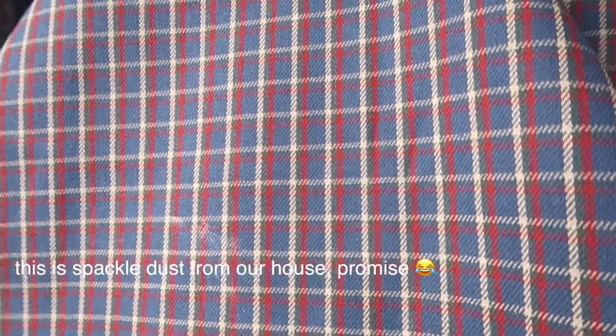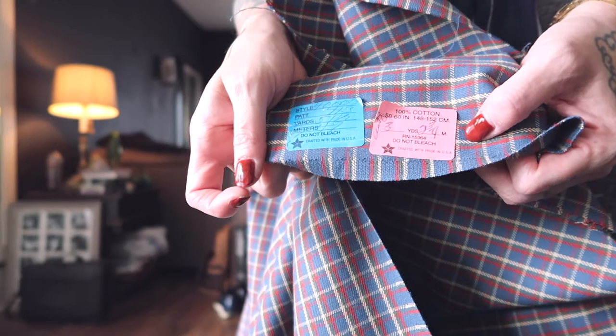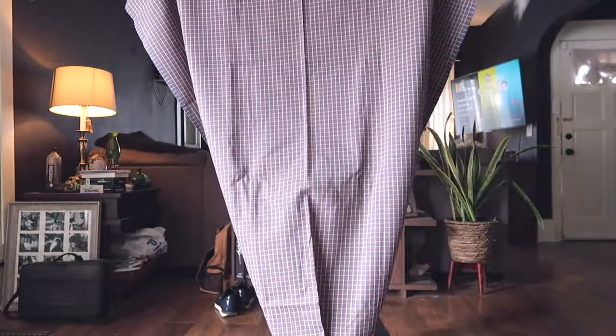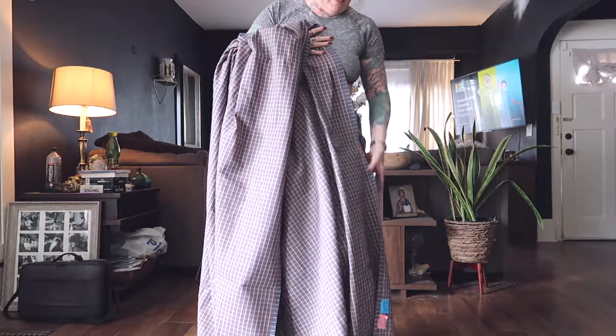Look at this fabric. Are you seeing the magic of this fabric up close? Look at the color of this. It's jean blue, like red, and it has a little off-white striping through it. Oh my God, and then look at this. This is what made me go, oh my gosh. 100% cotton on this little tag. Do not bleach. Crafted with pride in the USA. It is the most delightful feeling fabric. Look at how much. It's so much fabric. So many yards of fabric. And I think this was like $6.